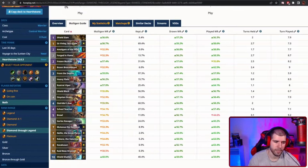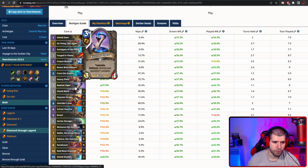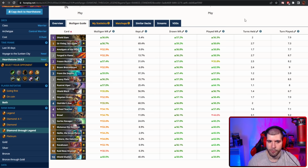On the number 2 spot, for the 3rd week in a row, it's gonna be Control Warrior again. The reason why Control Warrior is so strong is basically Demon Hunter. If you've played ladder lately, you would notice there's just too much Demon Hunter out there, and Warrior, if piloted correctly, just farms those. This version is dropping Rancor in order to include a Viper instead, and it does feel like everybody is trying to play around Rancor nowadays anyway, so you're better off just including something a little bit more reliable, I guess.